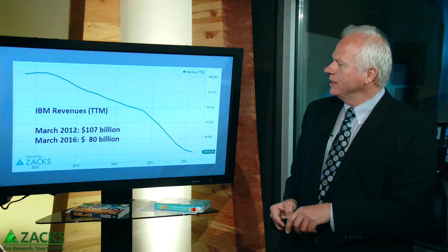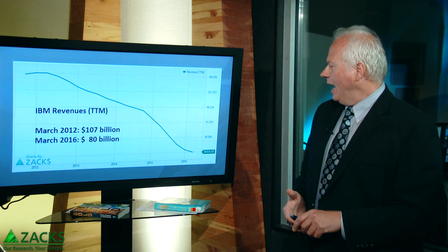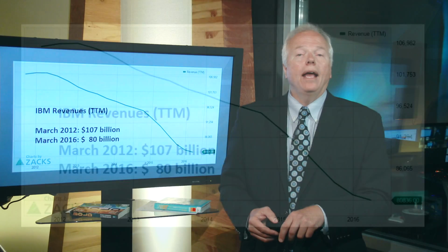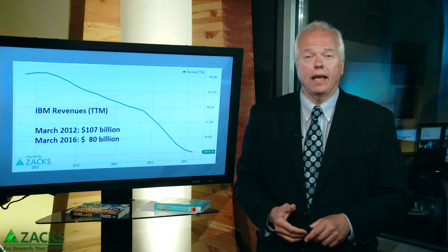All right, now let's get to IBM. Whoa, here's the revenue picture for IBM for the last 4 years. That peak you see in the first quarter of 2012, that's $107 billion in revenues. And it's just been a sliding slope down here. They're going to do about $80 billion this year, and they're going to be flat next year. About another $80 billion are the analyst projections.